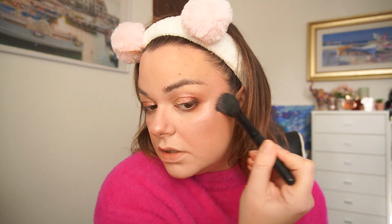Let me just swatch this e.l.f. one because I don't really know. Oh, this is pretty too. I'm just gonna go in with this one and just see if I can maybe add a little bit. But yeah, let me know if that would interest you.